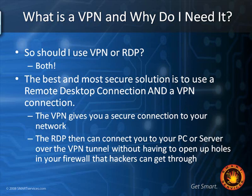The benefit of doing it that way is, if you just want to do RDP without a VPN, you have to allow that traffic to pass through your firewall. Anytime you have to allow traffic to pass through your firewall, you have to open a hole in your firewall. And the more holes open, the more chances that hackers will at least try and, if not succeed, get through it. So the VPN allows for no extra holes open in your firewall, making that secure connection even more secure. So again, do I want to do a VPN or RDP? The answer is both.